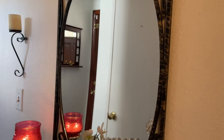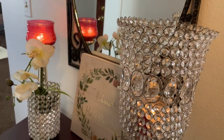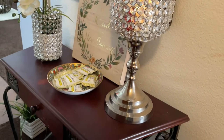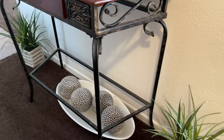Today, I'm going to share with you some spring decor styles that I've been working on, getting ready for spring and to do a spring home tour, which will be coming up very soon. So I just want to share a few little things and maybe give you a few ideas of how you can style your home for the spring.